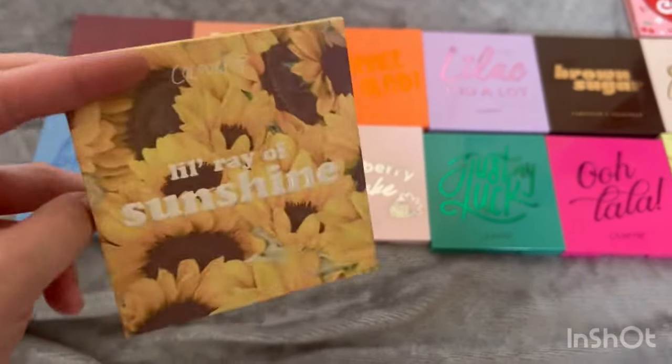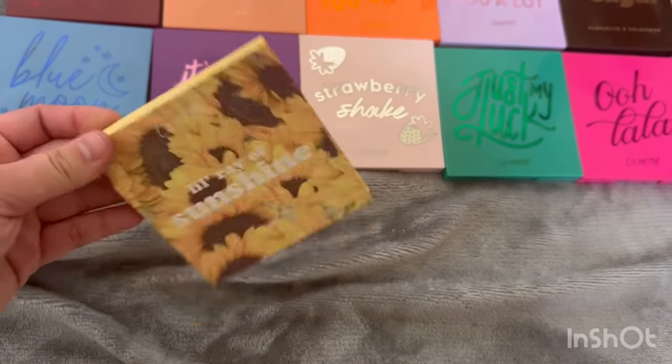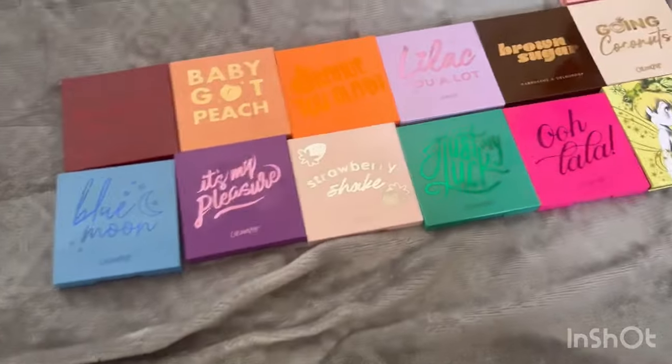I had to get rid of my ColourPop, the all yellow one, which is Honey. I had to get rid of it because the packaging was broken, so this kind of saves the yellow mattes for me. This is kind of all I have for yellow mattes, and I have plenty of golden shimmers, so I don't need that part of it, so we'll keep that one.